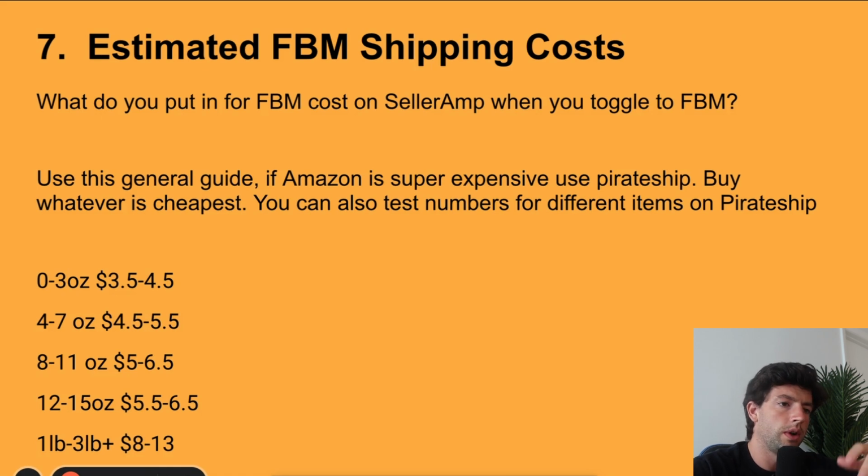It's really important to note, if Amazon is super expensive, use Pirate Ship, buy whatever's cheapest. In general, below 1 lb is going to be USPS. Above 1 lb is going to be UPS. You can also just test different numbers for different items on Pirate Ship if you want.